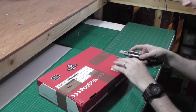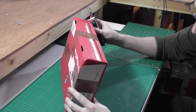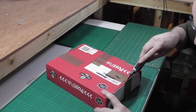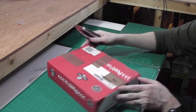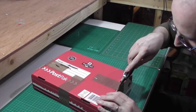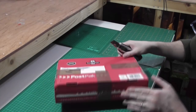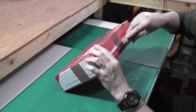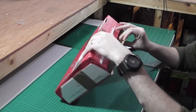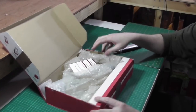More tape. Where are we going to cut this? I think we'll cut it there. And one more there. See what's in the box.